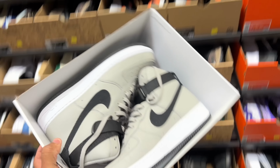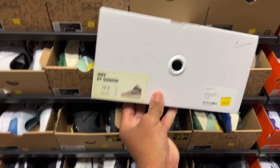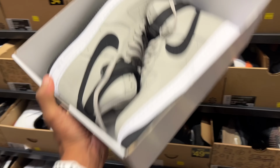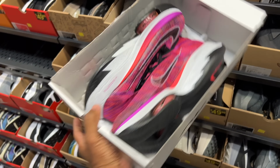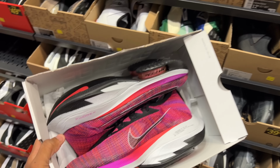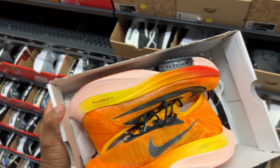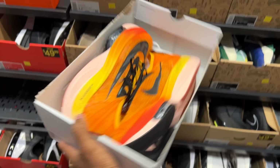Air Forces. These are the high joints. Ooh, not feeling them. Size 12 and a half by Quentin. 60 beans if y'all care for them. These are going for 100. Purple joints, 12 and a half. Not bad. Same thing, 100 beans. Yup, 12 and a half.